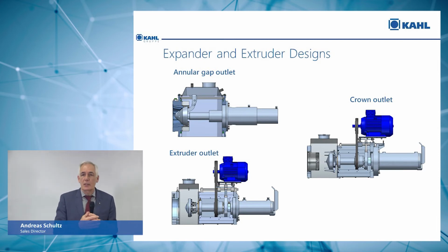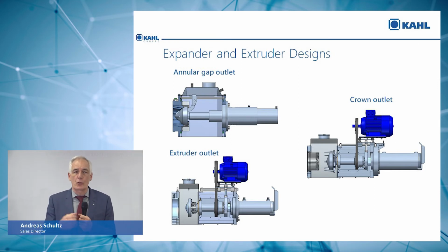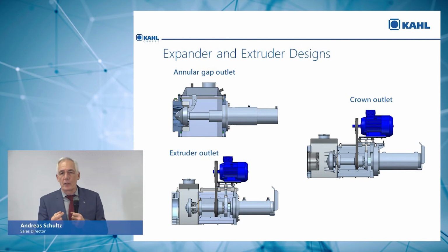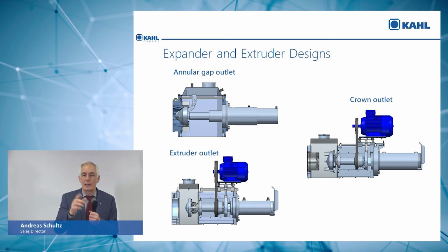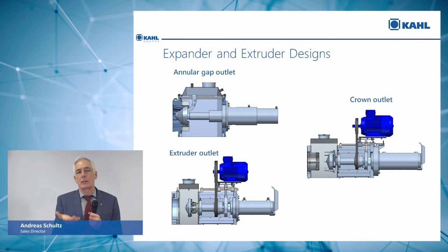The second one is a crown expander, because the customer asks us if we can make a better form, not only an expandat. So what we do is put the crown on the outlet, and this allows us to give a certain kind of pellet. As you can see, with a separate motor we have a knife, or several knives, rotating around the crown expander and giving a pellet as we know it from the pellet mill, but not so strongly compressed. This means the specific weight is a little bit higher than with the pellet mill.